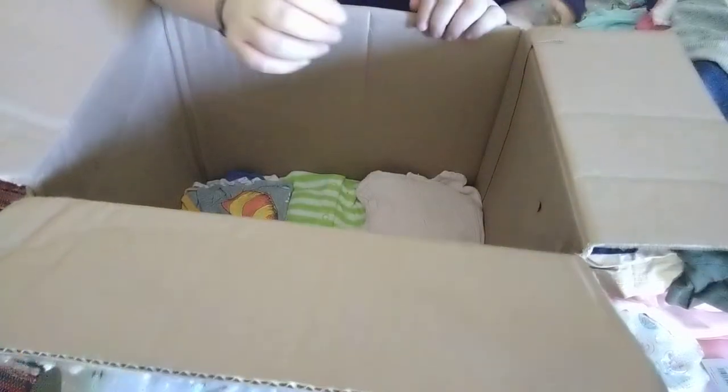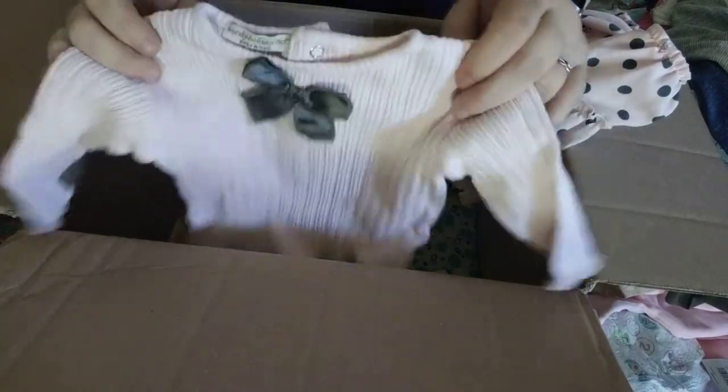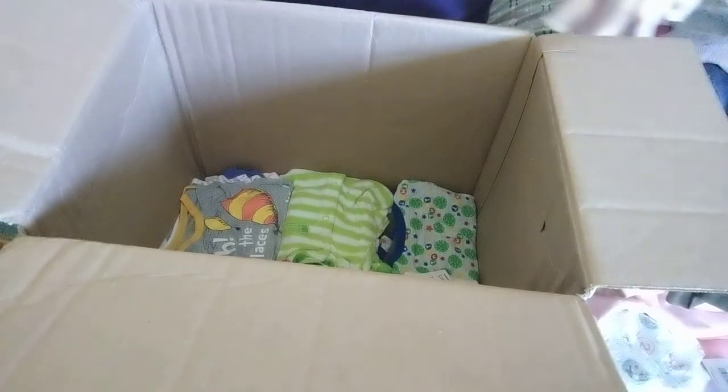This one is for Ezra. I had to look at the size to remember. There's, oh, more girly stuff. Oh, this is that outfit that you claimed for me. It's actually a light pink. I don't know how well the color's coming through. And it's got that shirt, this little skirt and pants set that are connected, and this adorable little hat.